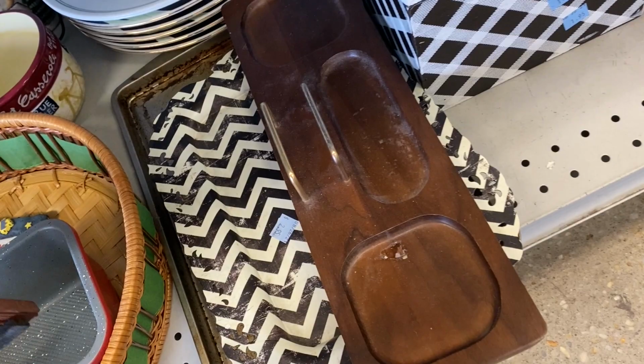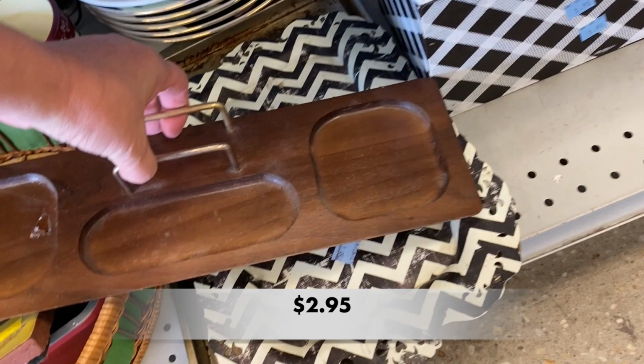I love this vintage desk organizer, or it could be called a valet. It's in pretty good condition.